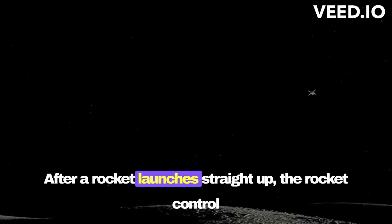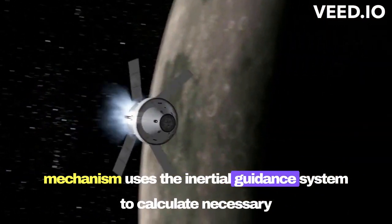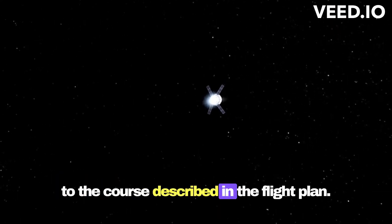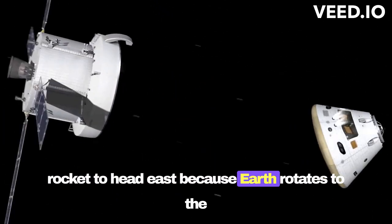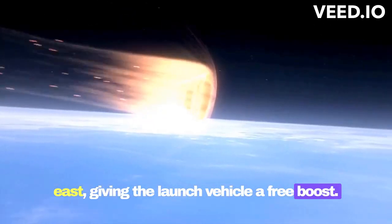After a rocket launches straight up, the rocket control mechanism uses the inertial guidance system to calculate necessary adjustments to the rocket's nozzles to tilt the rocket to the course described in the flight plan. In most cases, the flight plan calls for the rocket to head east because Earth rotates to the east, giving the launch vehicle a free boost.